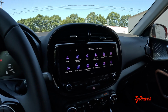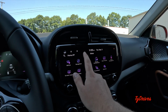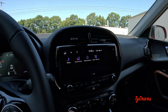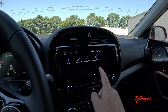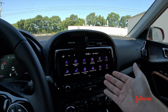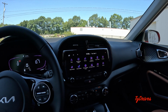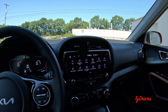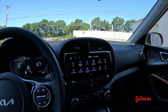We also have our settings, so once you get the car home, you can go through that and customize the car the way you like. And then over here we have a couple of other things: media, so music from your phone, the Kia Connect notifications, and a digital owner's manual, so that's pretty cool. But very, very nice looking screen, and very, very easy to get used to. It took me a matter of 30 seconds to know where everything was on this screen, and just very easy and appealing to the eyes.